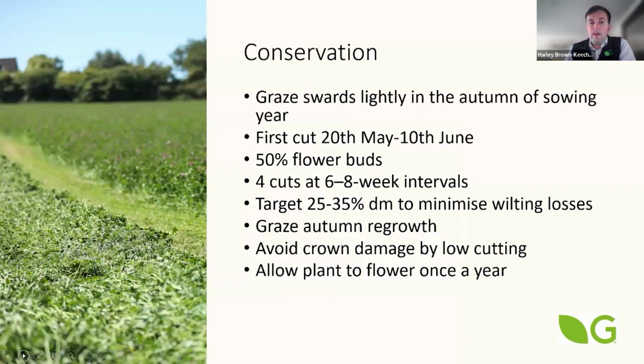We're looking at conservation here, mainly in relation to red clover. With a graze likely in the first year of establishment, if there is a problem with annual weeds, topping is an option, but harvesting will be the preferred way to remove annual weeds. But you can graze, but if you do graze, be careful not to overgraze. You don't really want to go into the winter with too much growth, which will be susceptible to winter frost.